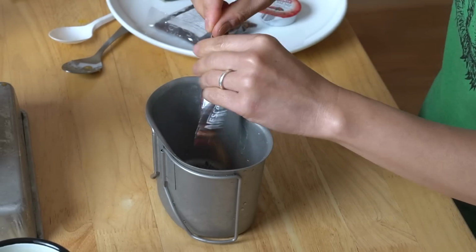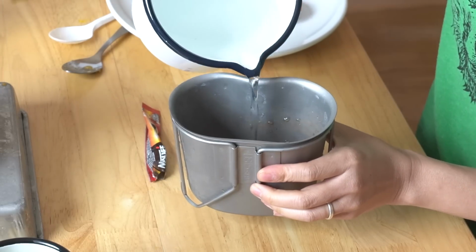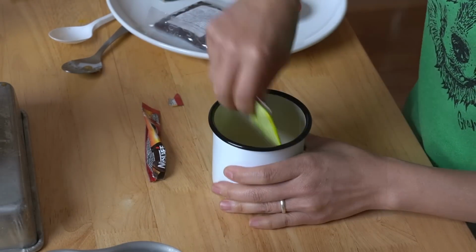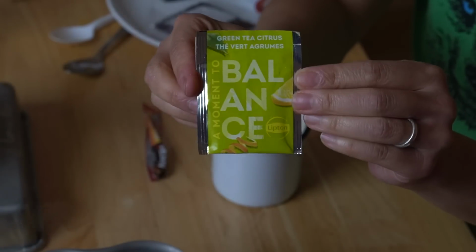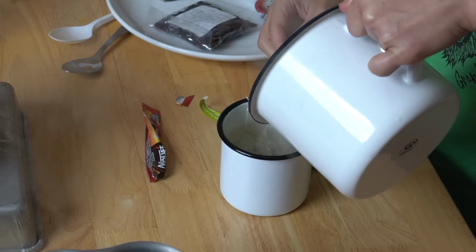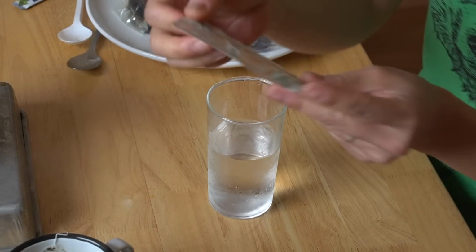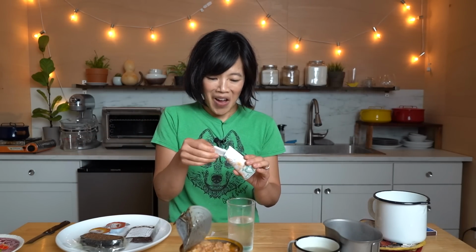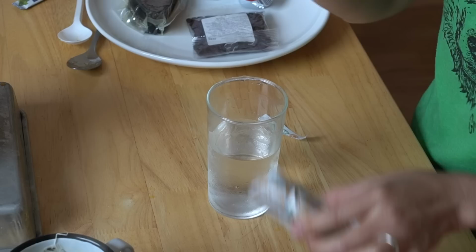While I have my hot water hot, I'm gonna make the coffee right into the canteen cup. Add some hot water to that. And I'm also going to make the green tea as well. We're gonna also make our last drink, which is a lemon strawberry drink of some kind. Lemon strawberry orange apple. Oh, this is the tea bag. Oh no. This isn't a bag at all. It's a wet wipe.